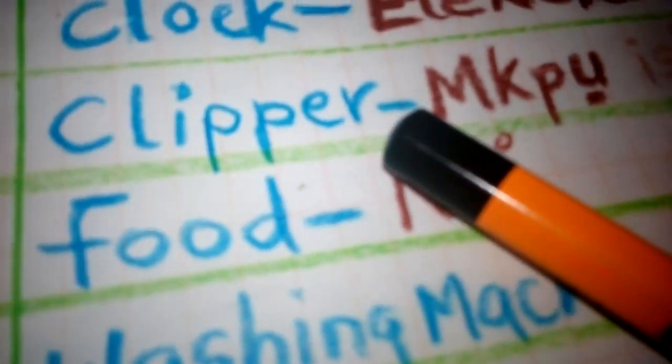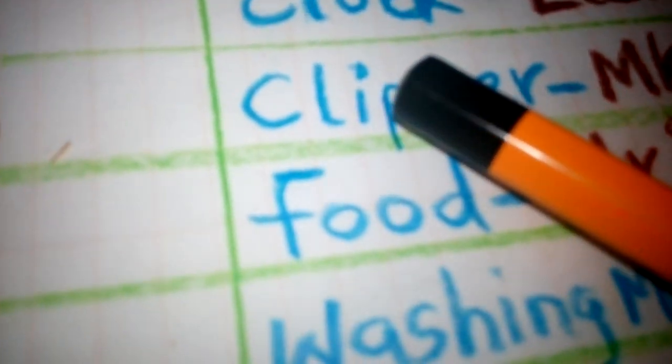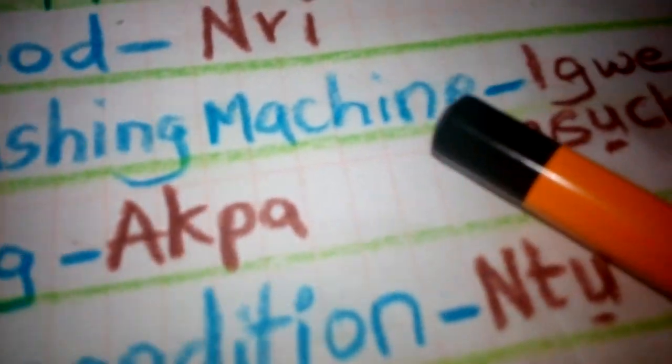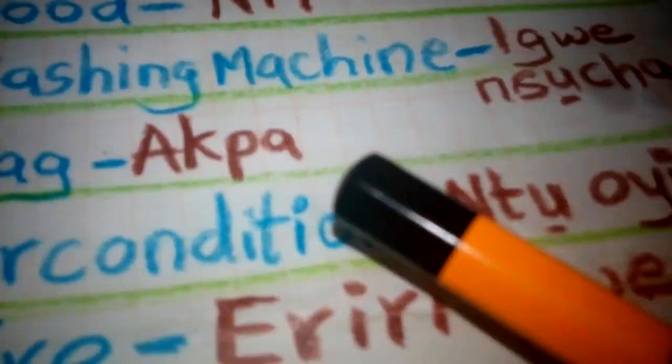Clipper, mbu. Clipper could be mbu isi, a hair clipper, mbu isi. Beard clipper, that's a mustache clipper, mbu afono, okay. The hair or the skin clipper, mbu aji aho, okay. Food, nri. Washing machine, igwe nsucha.